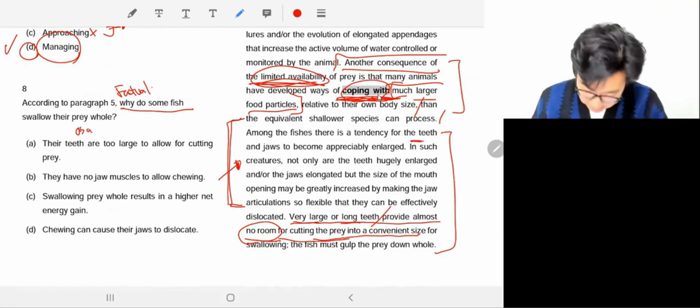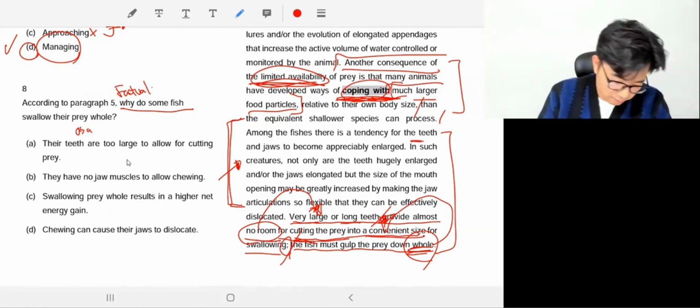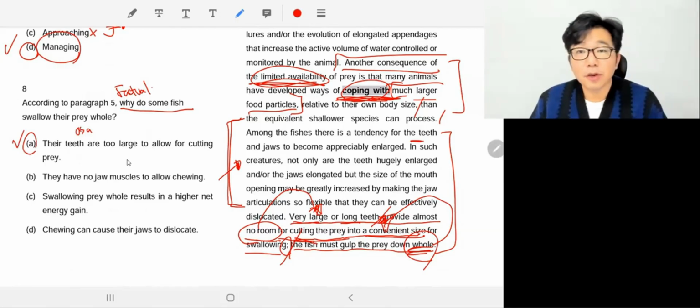To cut prey into convenient size for swallowing; the fish must gulp prey down as a whole, prey down whole, because there is no room for cutting the prey into convenient size, because very large or long teeth. Yeah, okay, it's a detailed question. It's not a fundamental question. Their teeth are too large to allow for cutting prey. Yeah, simple, straightforward question.